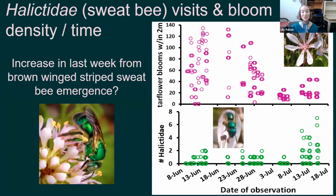So this graph shows Halictidae, or sweat bee visits, and bloom density over time. There's a large increase in sweat bee visits in the last week of my sampling period, and one possible reason for this increase is I started seeing brown-winged striped sweat bees in the last week. These bees are much larger than the smaller sweat bees that I saw in the rest of my study. So they would likely be able to visit more flowers, and I might be more likely to observe them.